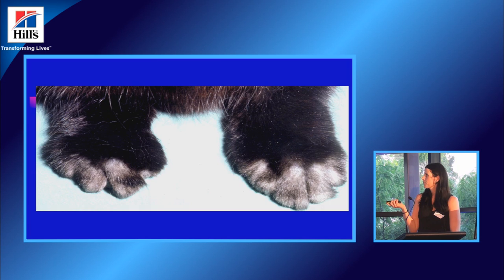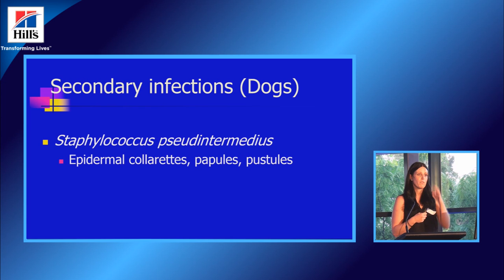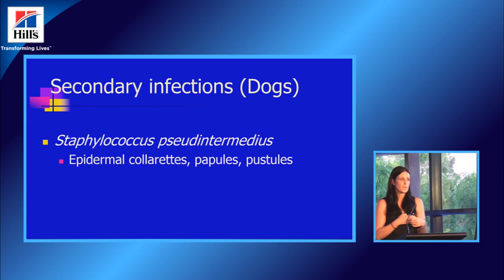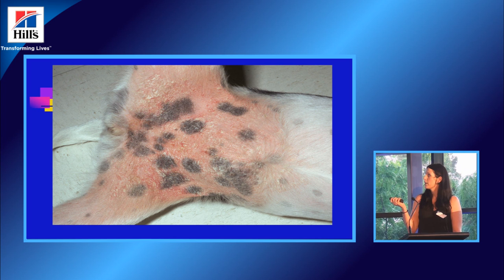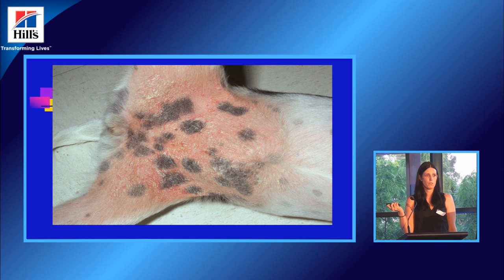And then in dogs and also in cats, we certainly see secondary bacterial infections. So Staphylococcus pseudintermedius is the most common bacteria that we see. If you're reading literature, probably prior to 2008 or so, it might be reported as Staphylococcus intermedius. And typically we're going to see epidermal collarettes with papules and pustules. So this is our dog that we saw here before. So we have these circular areas of hyperpigmentation and then peripheral scale and erythema, pretty classical presentation for a pyoderma.